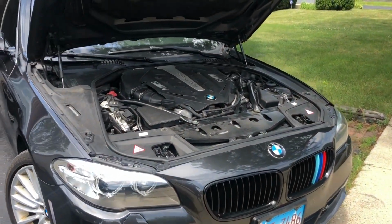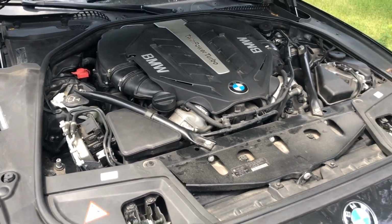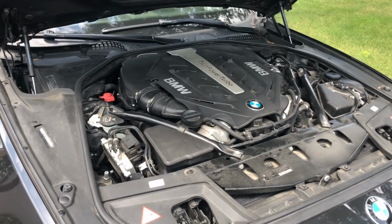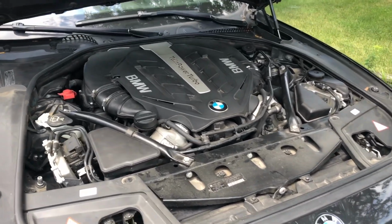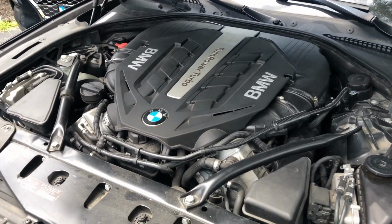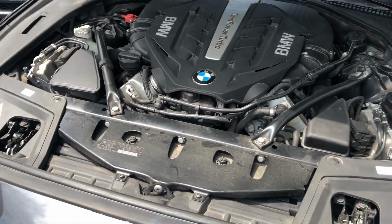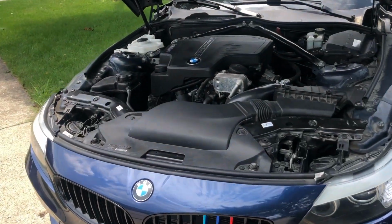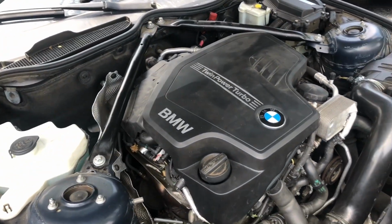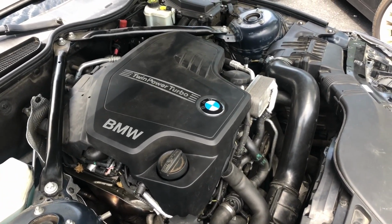Another point to make is that you cannot use your local parts store parts for the car. You pretty much have to go with OEM or at least OEM equivalent. These cars really don't like anything that wasn't made for them, basically. If it's not made by Bosch or BMW, with special electronics, you're just gonna give yourself more trouble than the time and money you're gonna save. So don't get aftermarket stuff that's cheap.